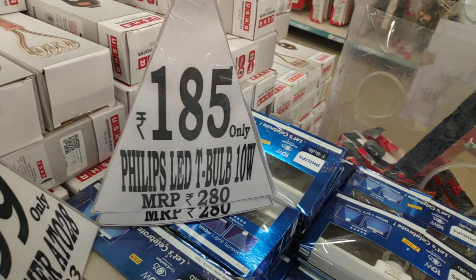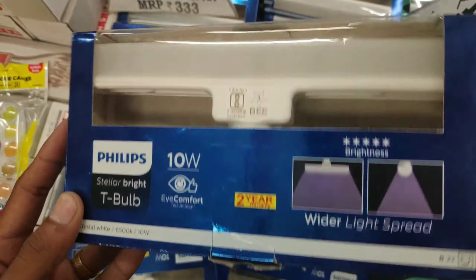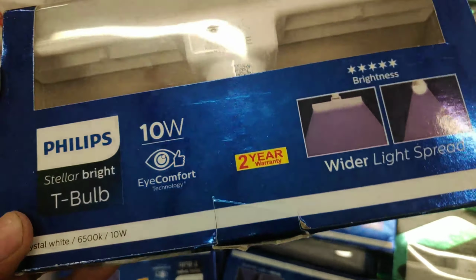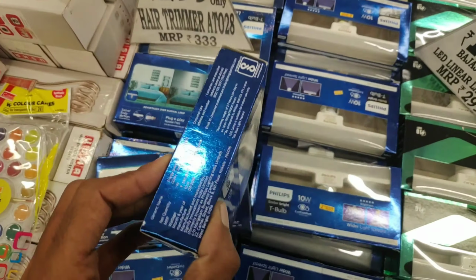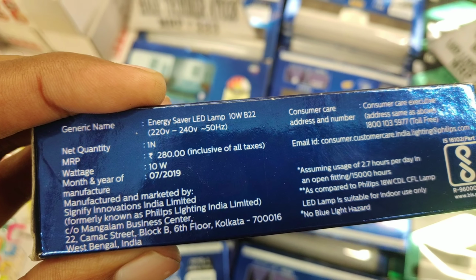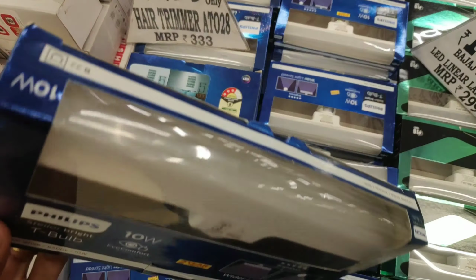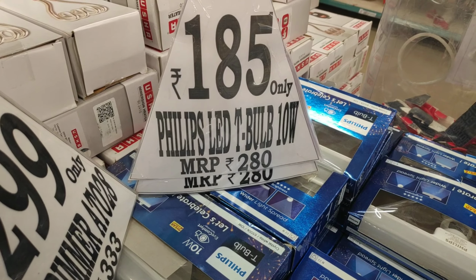LED tea bulb 10 watt, MRP is 280, and we can get this at great discount at 185. And there are multiple options of lights and electronics for your Diwali decoration to make your home into a great place.